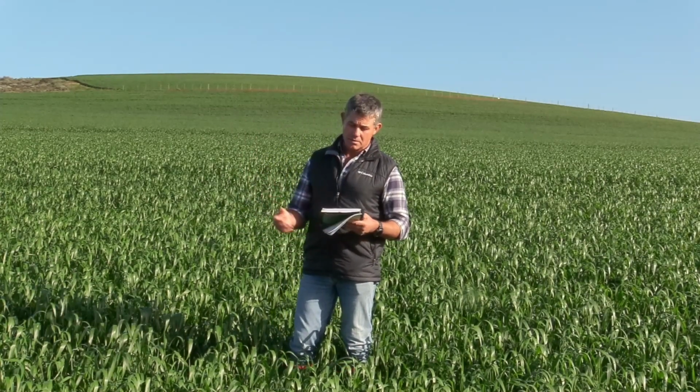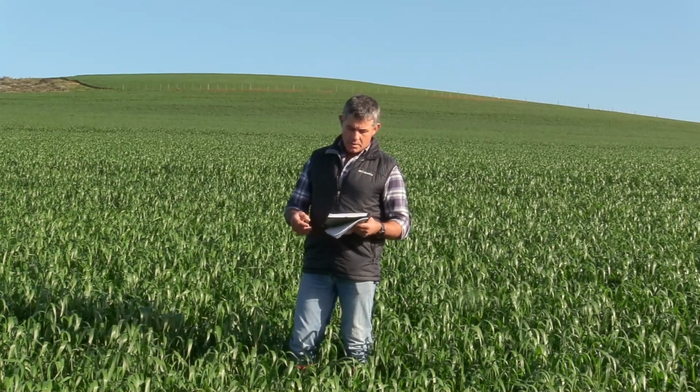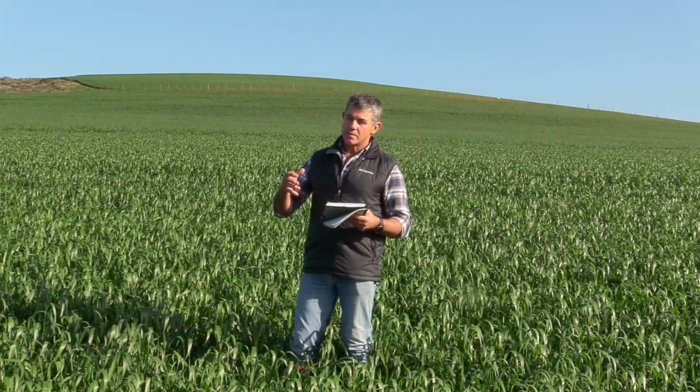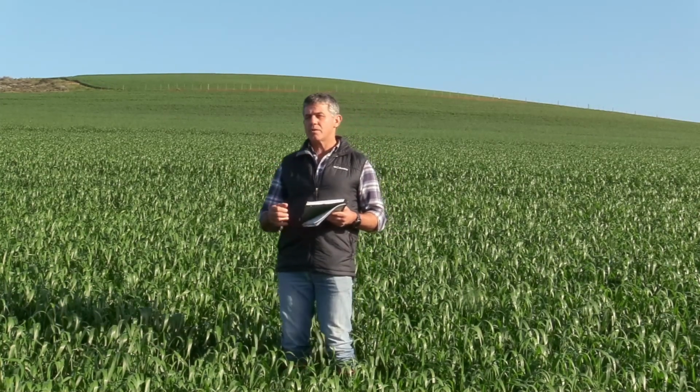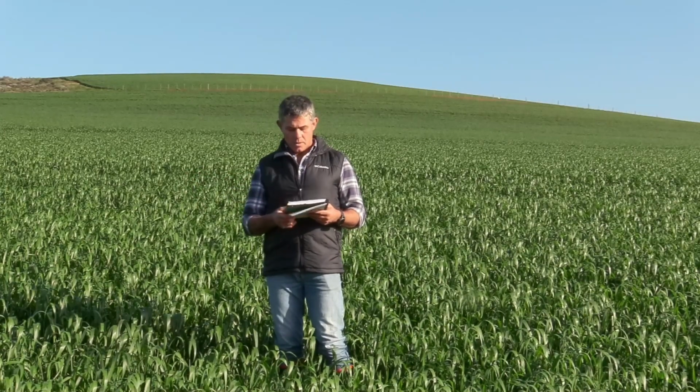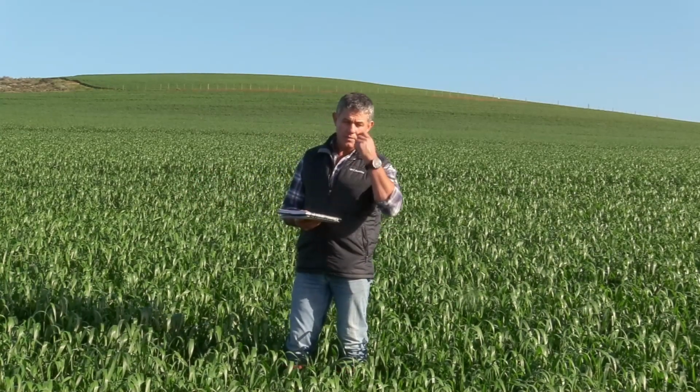That's one of the reasons why we've crossed over to using a disc seeder, to ensure that there's a more homogeneous spread of the biology in the soil, and so much lower soil disturbance that can destroy these networks and biology in the soil.